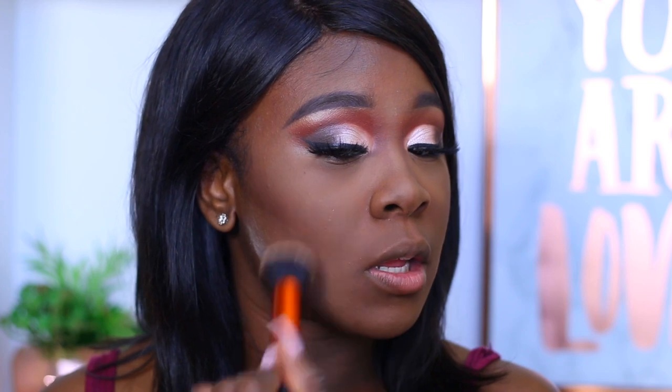I'm going to now go in and take some powder and remove all this. I'm taking my deep dark MAC Mineralized Skin Finish. And I'm just going to work this powder into my skin while erasing the excess powder that I used to clean up that contour line with. I'm going to go in and apply some highlighter. I'm going to take my Amerizi highlighter.